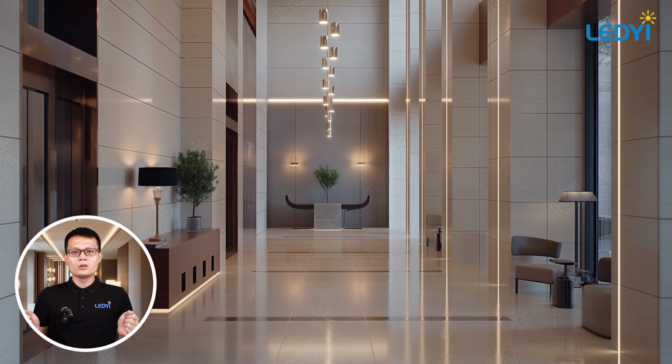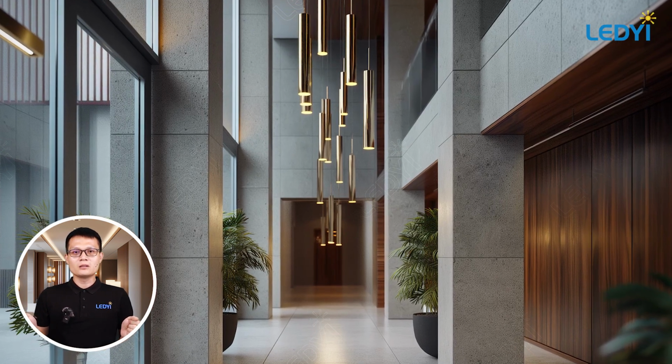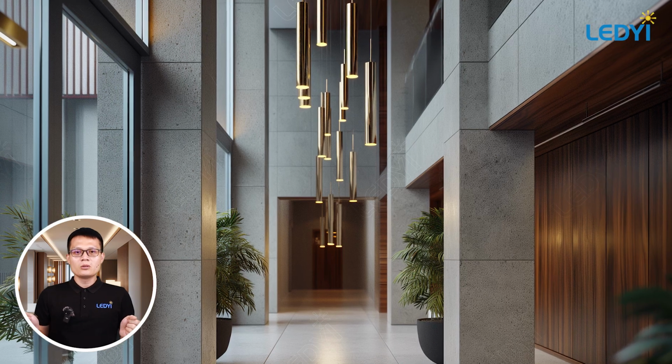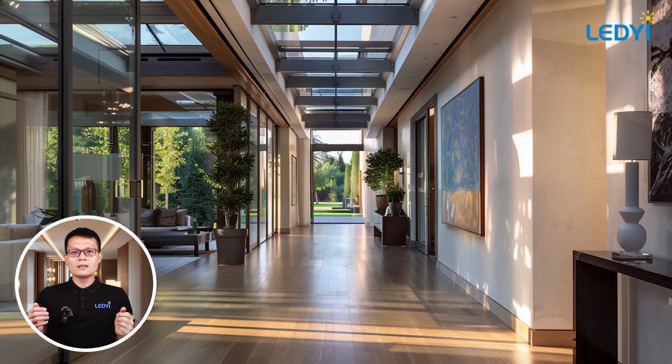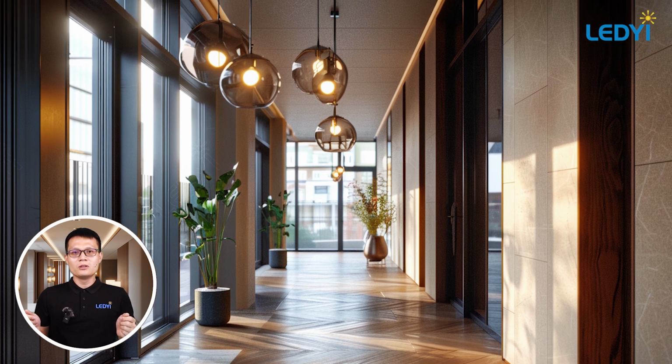First, let's talk about using natural light. You can install glass on your ceilings to bring daylight into your home and create a magical feeling. At night, you'll even have the soft glow of the moon coming through these glass features.